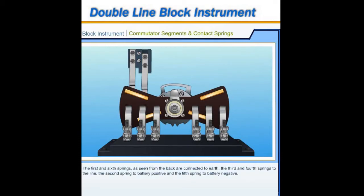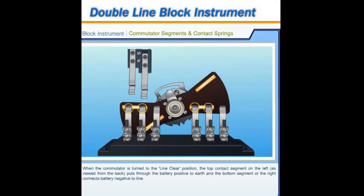The first and 6th springs, as seen from the back, are connected to earth. The 3rd and 4th springs to the line, the 2nd spring to battery positive, and the 5th spring to battery negative. When the commutator is turned to line clear position, the top contact segment on the left, as viewed from the back, puts through the battery positive to earth, and the bottom segment, on the right, connects battery negative to line. This negative polarity is connected to line through the bottom indicator of the instrument.